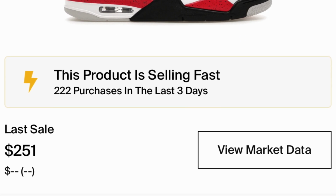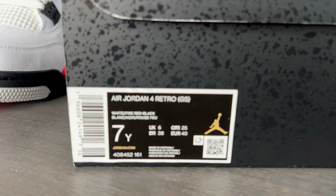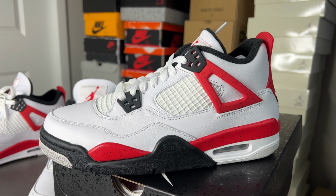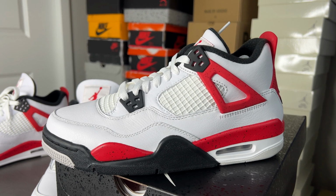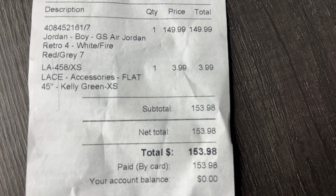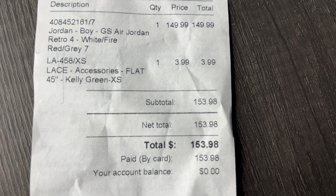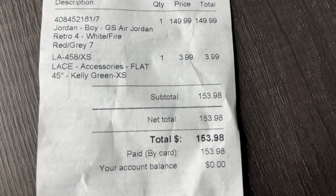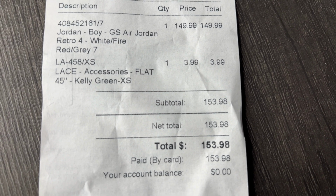Now the best sizes to get are GS. It's a better return on your money and it's cheaper to buy in. You can buy them for about $160 to $150. Some stores were selling it for $150 yesterday by mistake. It's very hard to catch those type of deals, but when you do get those type of deals, you definitely want to take on it really quick. So they do cost $160 though, but right now they're reselling for about $180 to $190.